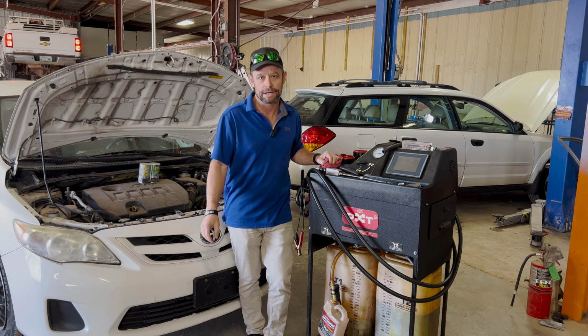We are literally going to hook our BG PXT transmission machine up to the car. This is a super high dollar, state-of-the-art machine. It's an older machine, but it's one that we use on a daily basis. And we hook it up to the car wherever the manufacturer or BG tells us to, so that we can actually get a great fluid exchange.